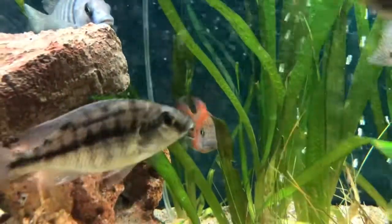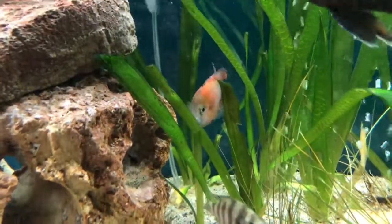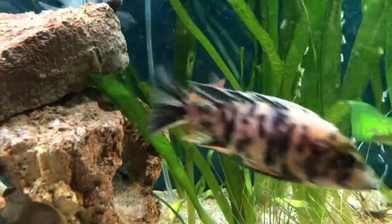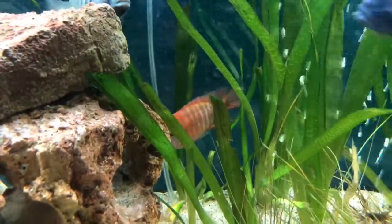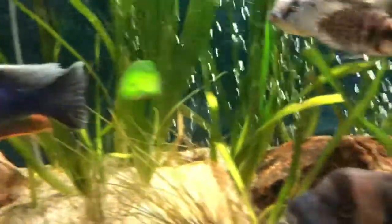You going to come out? He's the newest peacock. Actually, he's probably the newest member of the tank, so he's still kind of adjusting to the pecking order. Then we get into my Lake Tanganyika, and I have to admit, these are probably my favorites.